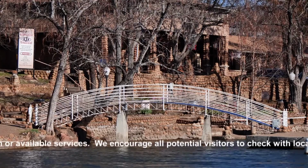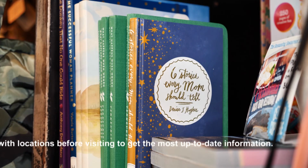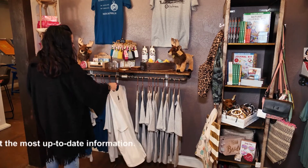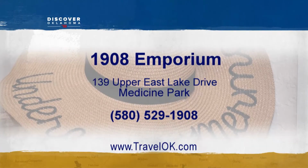When you visit Medicine Park, be sure to stop in at the 1908 Emporium. Browse around, check out the books, the cookbooks. I mean, we've got a little bit of everything. Just enjoy yourself. That's what we want. The 1908 Emporium is located in Medicine Park at 139 Upper East Lake Drive. You can check out their Facebook page or website for operating hours.